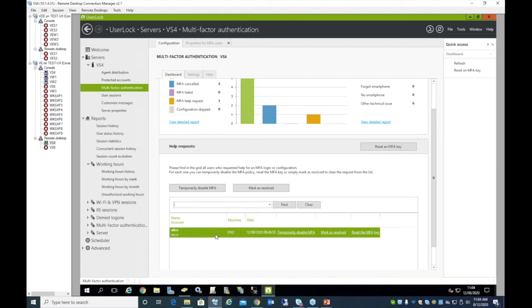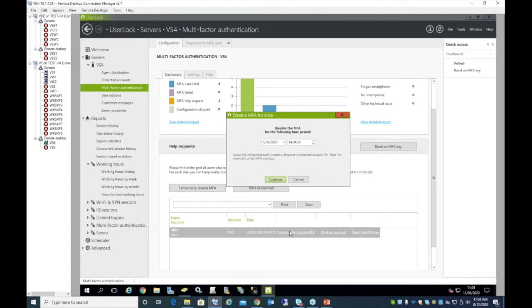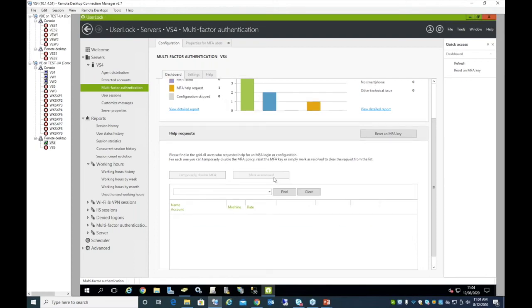So as an admin, Alice has just requested some help here. And I'm going to say, okay, I know this is Alice. She's verified with me over the phone. I'm just going to temporarily disable MFA for today. And then tomorrow, she's promised she's not going to forget it. She's going to need to use it again.